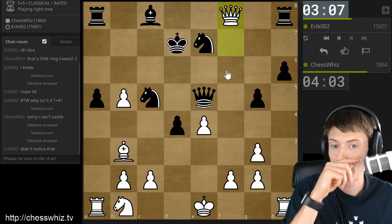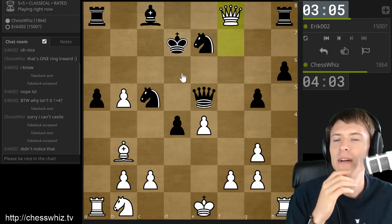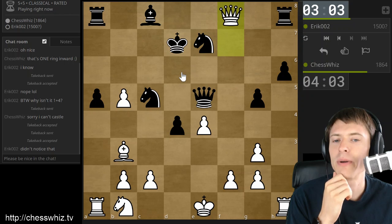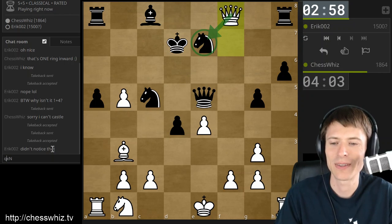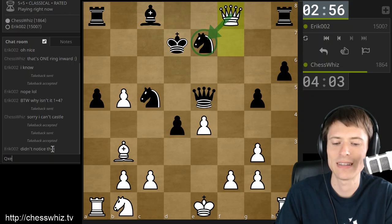Queen would have to move 1 ring outward, which would be here. And then that would be checkmate. Queen takes knight is checkmate. Oh, this is going to be great. Q takes N. e7 is checkmate. Winking face.